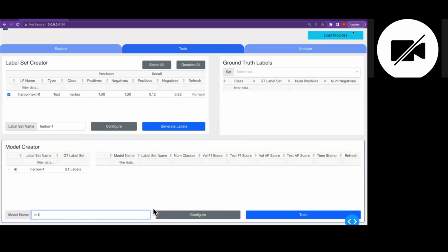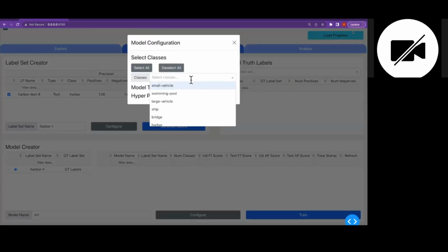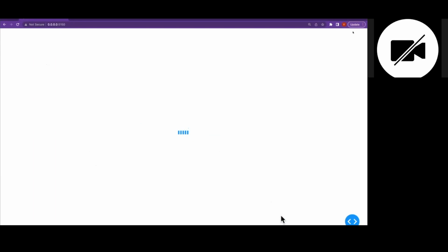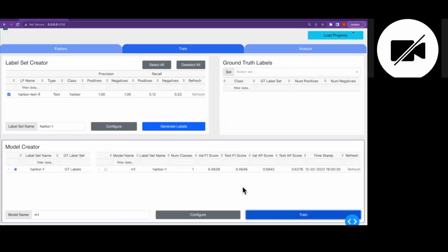We'll call this M1. We're going to be training on the harbor class, of course. And let's hit train. There we go. We got our first model. We have a val F1 score of 0.48 and a test F1 score of 0.46.